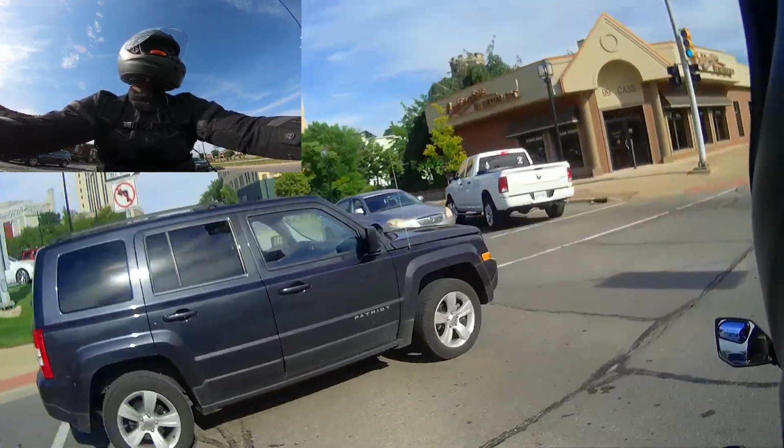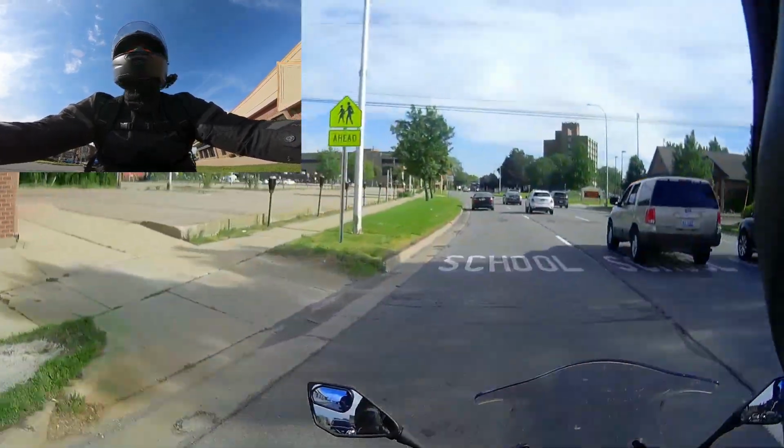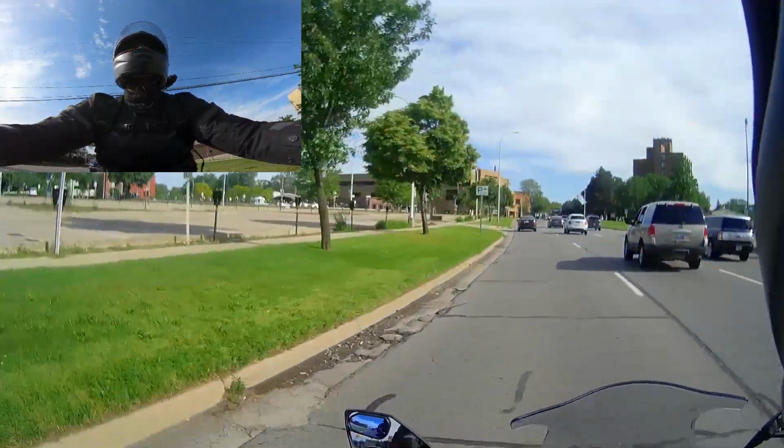Head on the swivel, folks, even though I'm yapping. That was almost bad. I don't know what's up with that dude. There was no car for him to get around, so I don't know what was up with that.